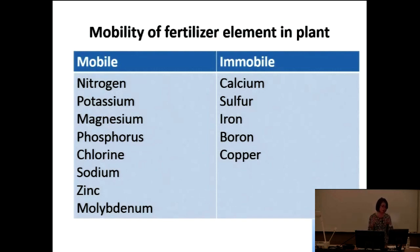But some of the elements are not going to be moved, and those are calcium, sulfur, iron, boron, and copper. Those never move. Once it is in that leaf, it's not going to be mobilized and transported to the new growth. So if deficiency happens, mobile elements show the deficiency in the old leaves, because new leaves can get whatever is available in the plant system, translocated to the new growth.